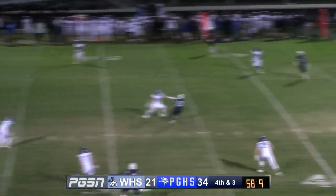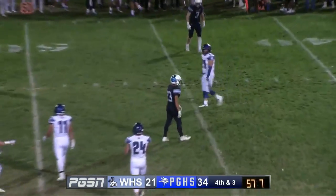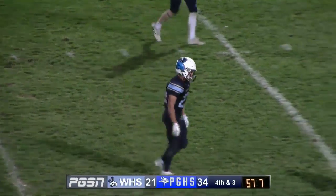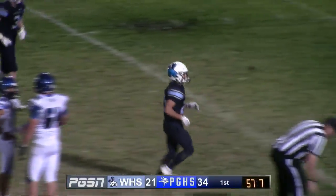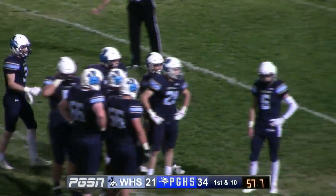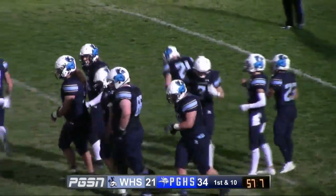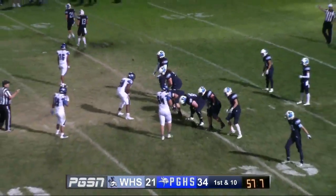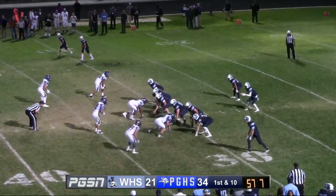Albert takes the snap to Wyatt Brennan over the middle. Wyatt Brennan was open, but could feel Spencer was right there on him, and so he took his eye off the ball, thinking, I don't want to get hit. And you're going to get hit either way. Those are the moments where you catch the ball, hold on to it, and brace for impact. So 2nd down and 10, 57 seconds remaining in the game. 34-21 is the score. Vikings lead.